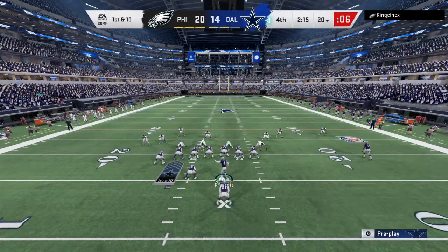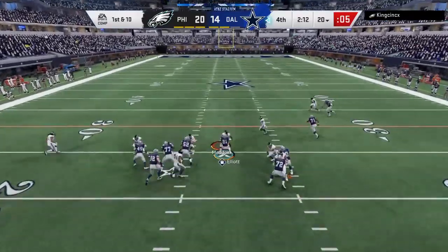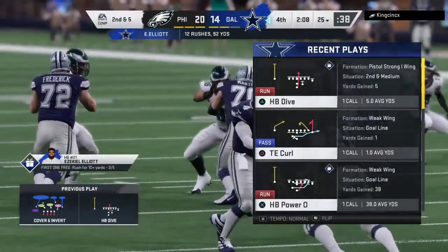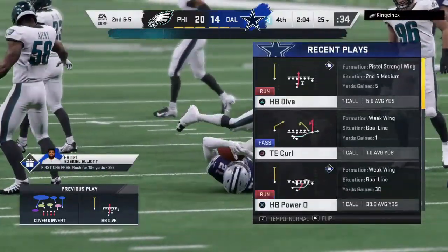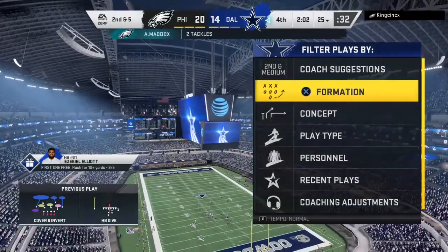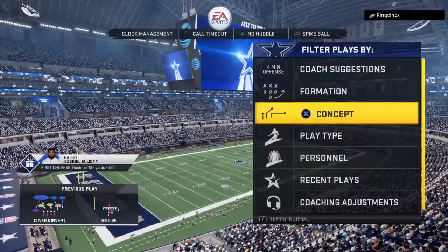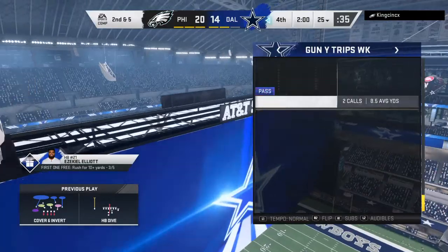They'll start the drive with Elliott. And he'll be upended after a gain of 5, up to the 25-yard line. Fourth quarter, down to the final 2 minutes, and we've got a one-score game.